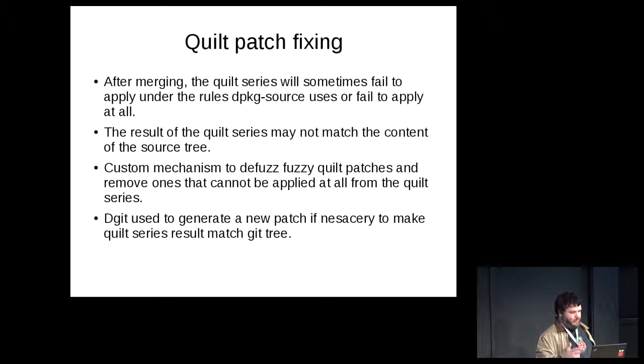But we go through all the patches, we try and apply them to the upstream source. If they're fuzzy, we defuzz them, because dpkg-source won't apply a patch with any fuzz in it, whereas quilt will. And if we can't apply it at all, we just remove it from the patch series. And then after that, dgit generates a new patch with any remaining changes to make the git series consistent with the source tree.